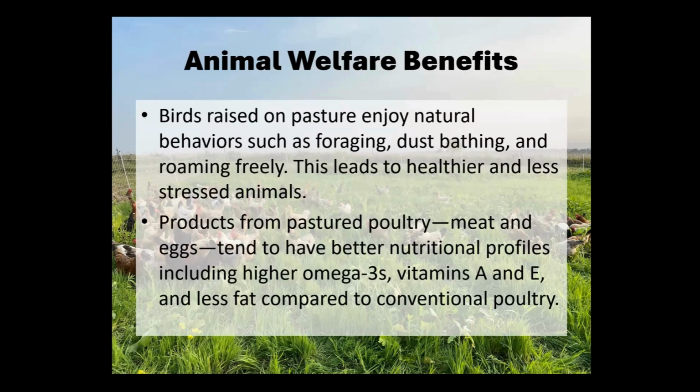And the second point is something which we demonstrated through our organic project: birds that are pastured, this is the broiler meat, tend to have a better nutritional profile, including higher omega-3s, vitamins A and E, and less fat as compared to conventional poultry. Many of our consumers go for pastured poultry for this reason. But there was not much literature available showcasing this, so we were happy that with the organic grant and this BFRDP, we were able to demonstrate and show some of these numbers. Yes, the content is higher.